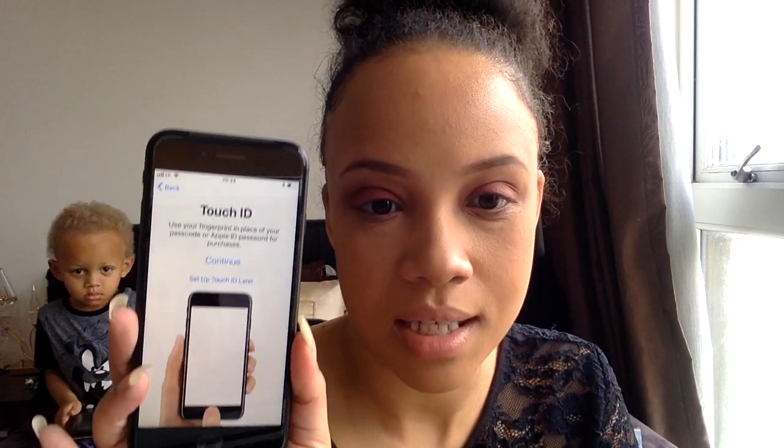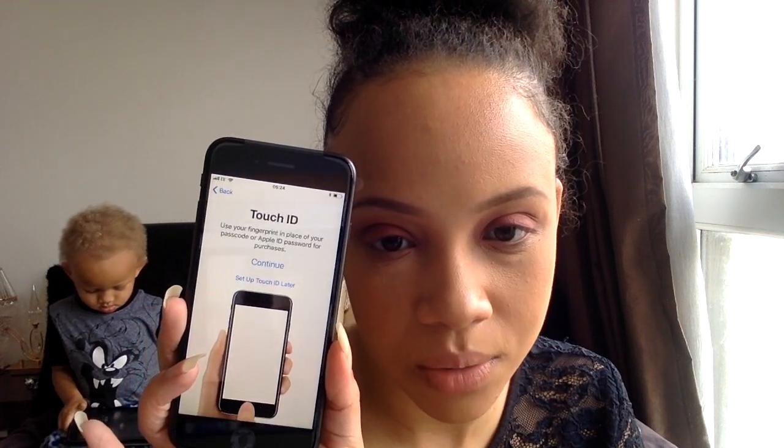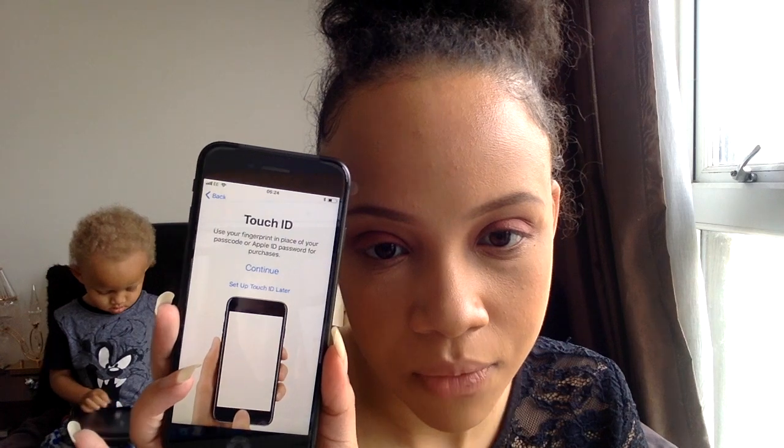So in the meantime, I'm going to insert my SIM card because it won't go any further without it. Okay, so now I have put in my SIM, and we're going to see what it is dealing with. Now the first thing that it says is Touch ID. Use your fingerprint in place of your passcode or Apple ID password for purchases. Don't know about all of that though.